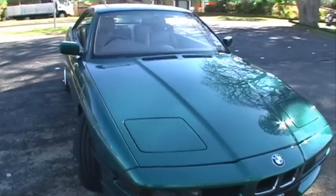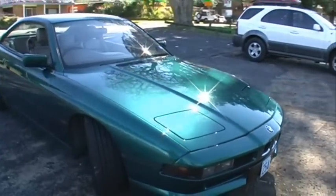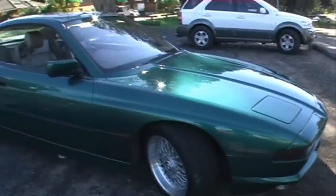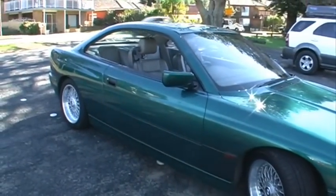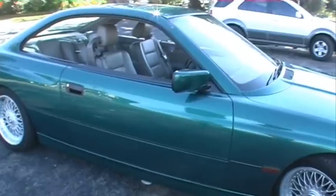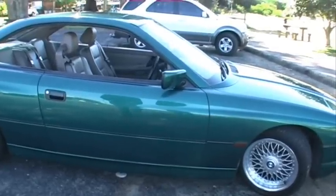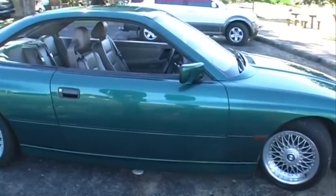It's a 1992 850i, one of around 200 sold in Australia. They were about $220,000 new, and I picked this car up for a very, very low price about 5 years ago. The car needed a fair bit of work done to it, which I did over a period of about 12 months. And over the last 5 years I've put about 20 or 25,000 kilometres on the car. It's got fairly high mileage and I just love this car.